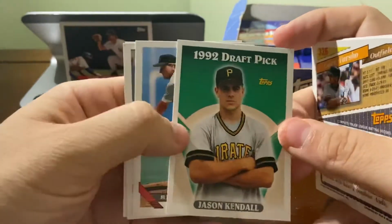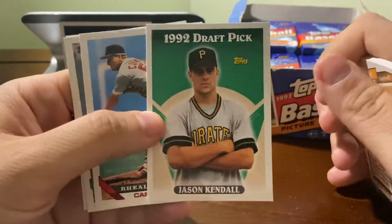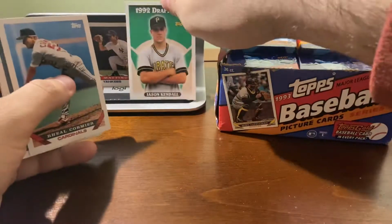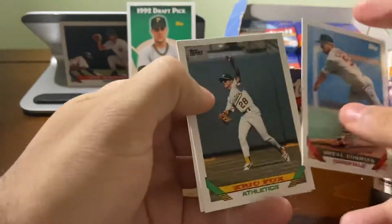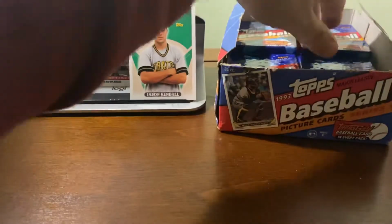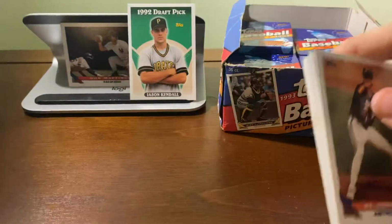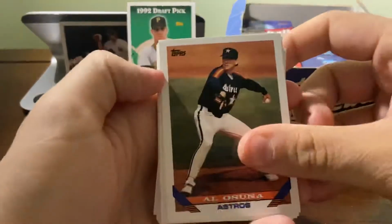Jason Kendall rookie card, not a bad rookie card. He's probably the second or third best rookie card here in the set. So that's a good one. Jason Kendall. And Fred McGriff, the Crime Dog. So Jason Kendall is not a bad card there.